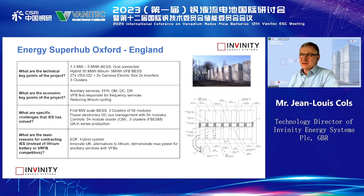Paradoxically, lithium tends to be seen as our competitor, and in this sort of system we're protecting them. But actually, I don't see it like this. There's a place for everyone, and there is a use case for everyone. And our use case is there: long duration, safety, and we can do this.